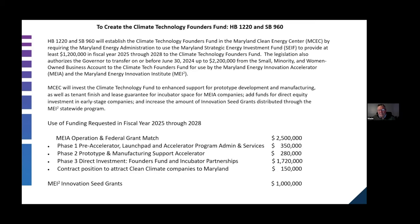The incubator partnership. We're a very expensive group. We're building things, so we need the wet lab, like bio needs it, but we also need dry assembly and fabrication. When our companies leave College Park, Coppin, or Johns Hopkins, the tenant finish in a rental situation is very expensive. So we want to use the incubator partnership fund to drive down those costs.